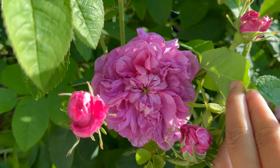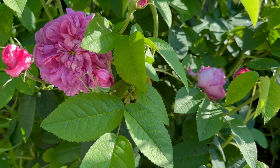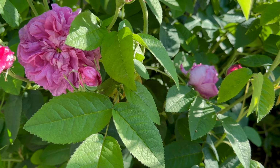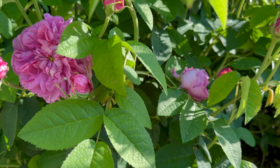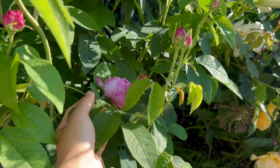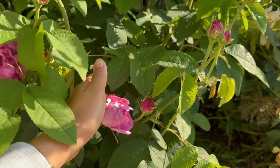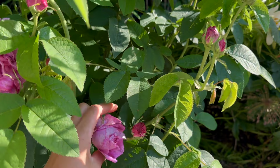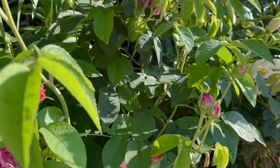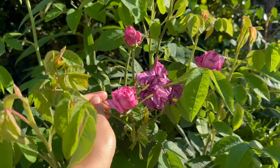Empress Josephine, an old rose from, did I just say from David Austin? It might not be an own David Austin rose. I keep on saying that. It's because I bought these roses from David Austin, so it may not necessarily mean that they are David Austin's own roses. Perhaps they only supply them.